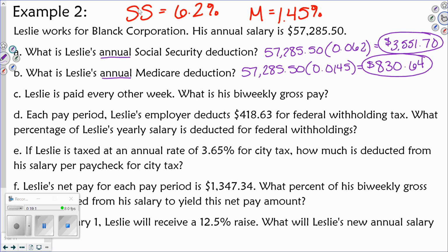All right, part C. Leslie is paid every other week. What is his biweekly gross pay? Well, biweekly is how many times a year? That's 26. So we take the annual salary and divide that by 26. So each pay is $2,203.29. Have we done all these types of calculations before? Yeah, we've done all this. Nothing new here.